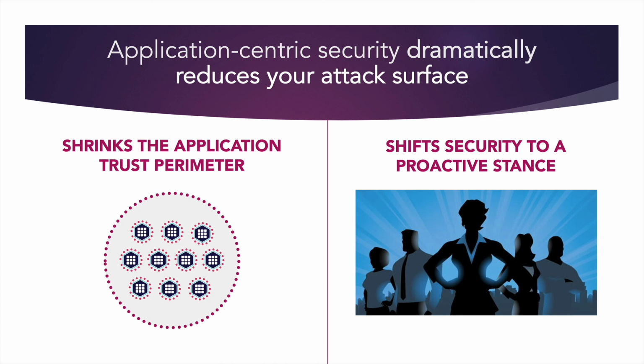And then secondly, security teams are able to move from the reactive posture that they exist in today and move to a more proactive stance. And that, in combination with shrinking the application trust perimeter, effectively gives you a much reduced attack surface in your application environment.